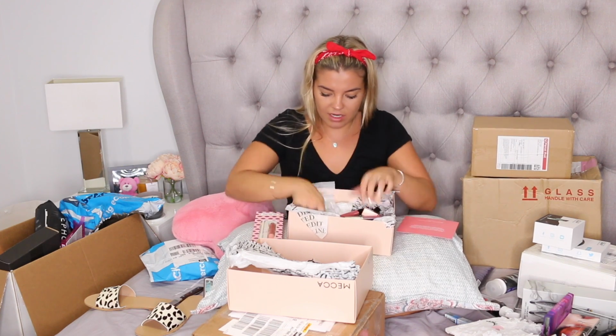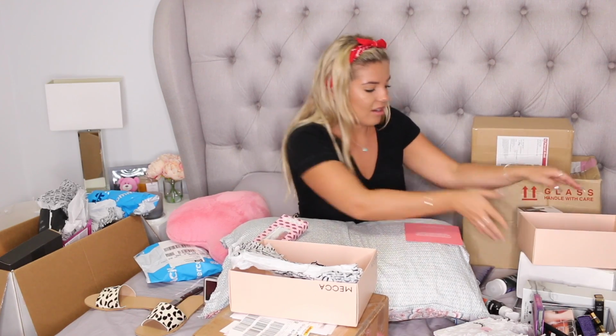This is a NARS, oh, it's like a grey, oh, Velvet Shadow Stick. That's interesting. Hourglass Brow Volumizing Fiber Gel. Cool. Oh my god, Mecca, I love you. Thank you so much.